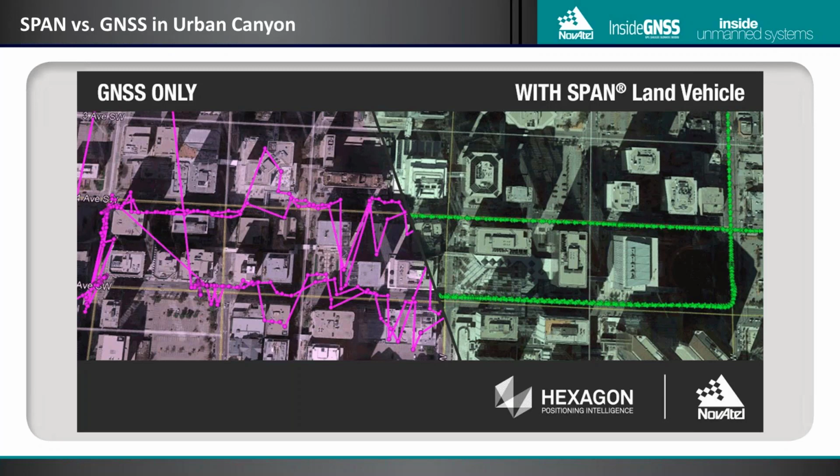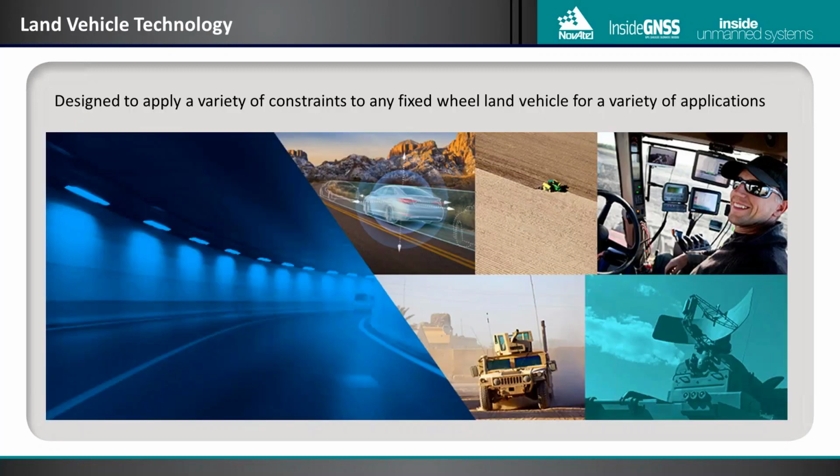The piece I want to talk about today specifically is what we call land vehicle technology. This is adding constraints to standard technology. In this case, we'll be talking about constraints for a fixed wheel land vehicle, essentially the non-holonomic constraints. We're trying to gain additional performance for things like vehicles in tunnels, mining equipment, agricultural equipment in fields or in pit mines. There are military applications as well, to really improve the robustness and accuracy of the positioning in as many cases as we can.